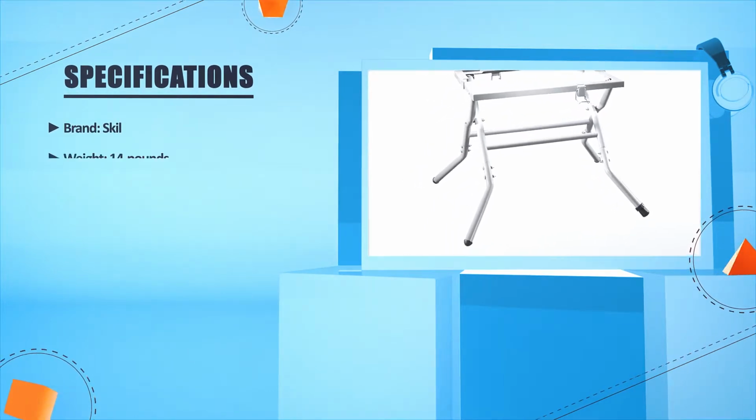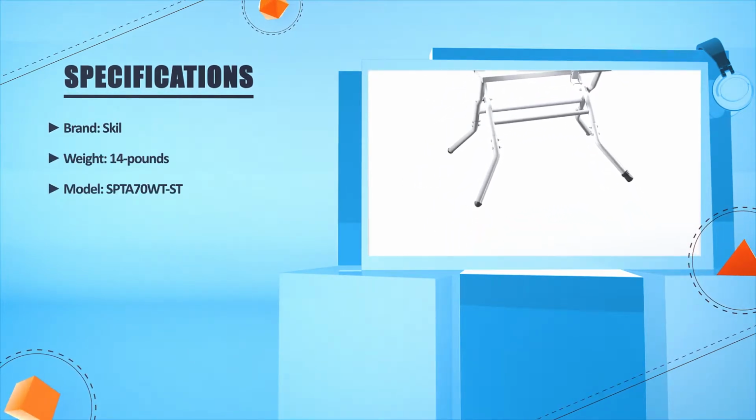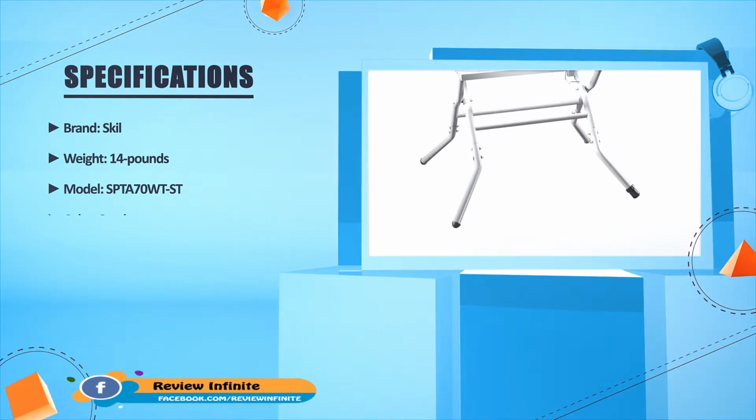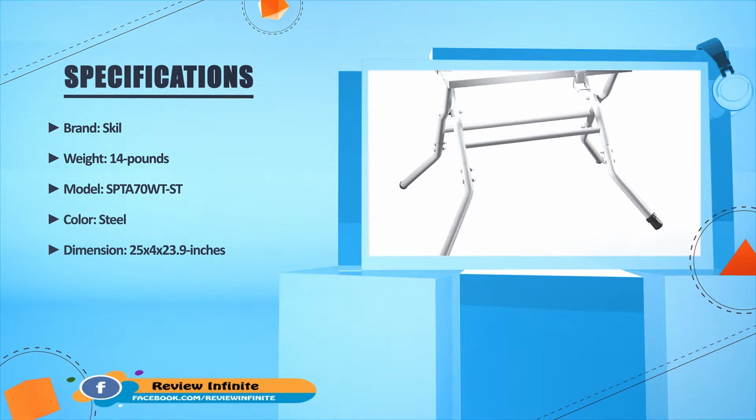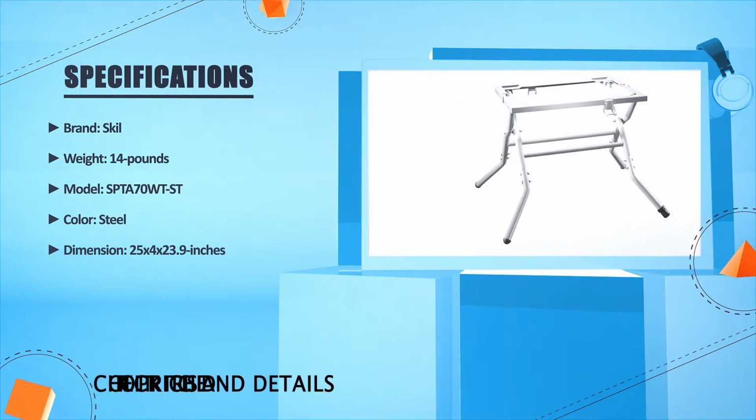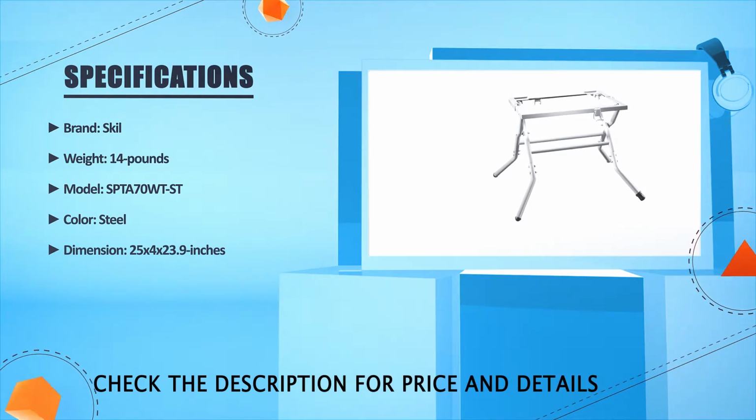Brand, Skil. Weight, 14 pounds. Model, SPTA70WT-ST. Color, steel. Dimension, 25 × 24 × 23.9 inches. Check the description for price and details.